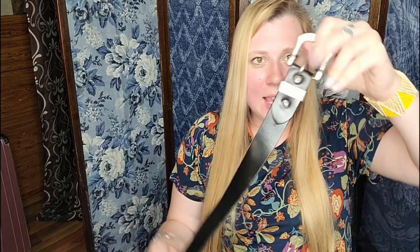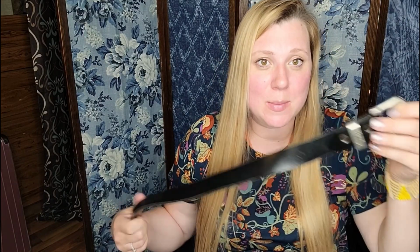Here is a Nike black leather belt. I've seen a lot of Nike fabric and stretch belts, but this is a Nike leather belt. Is this the exciting one? Yes, it is. I mean, it's not beyond exciting, but it is pretty exciting.